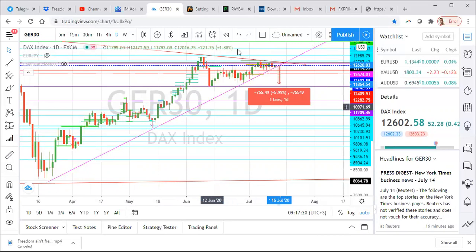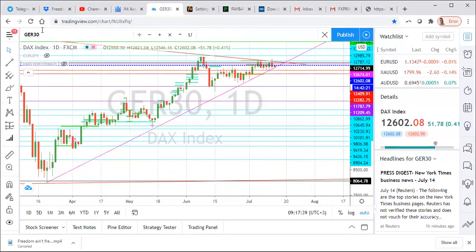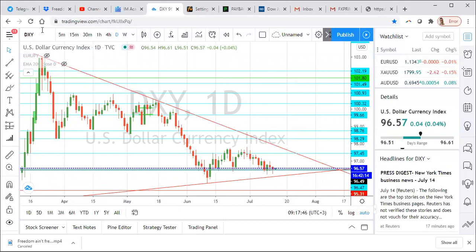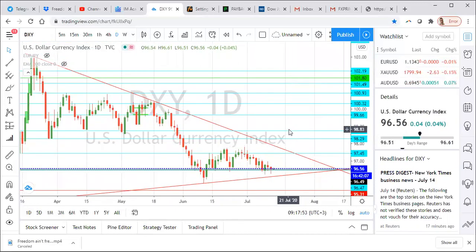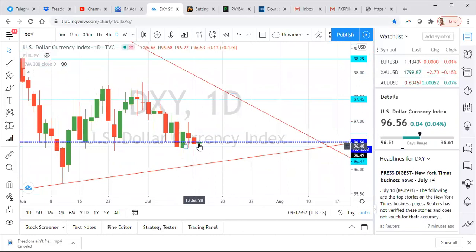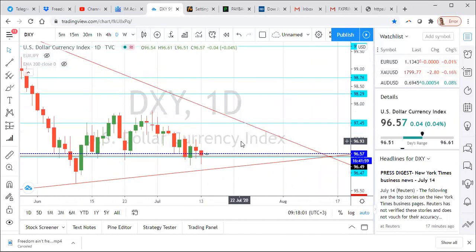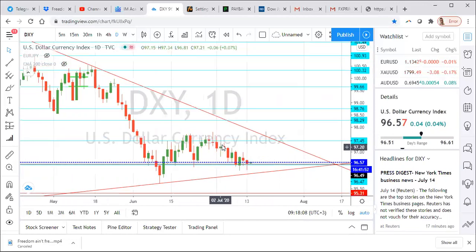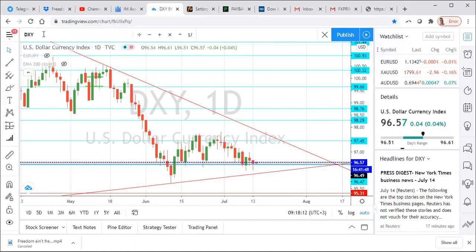So that's that. Okay, I just wanted to quickly do this. I'll just look at the dollar index as well. Okay, interesting candle there. I'll be watching that to see its movement as well. We'll check that out.